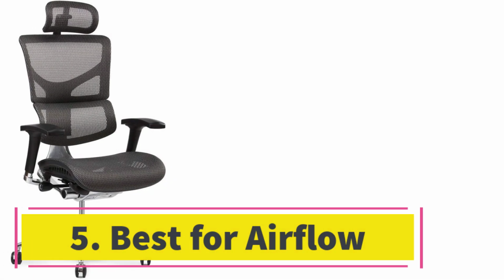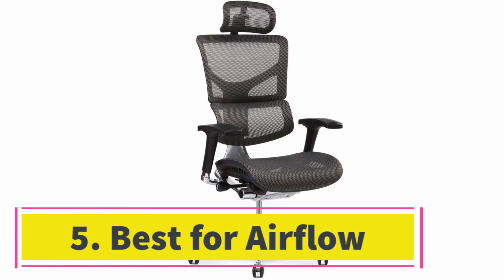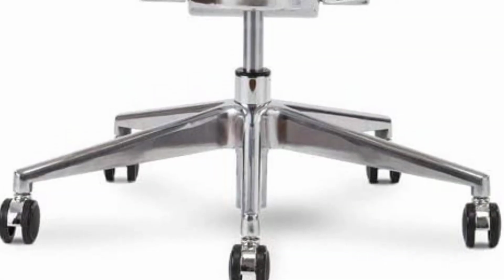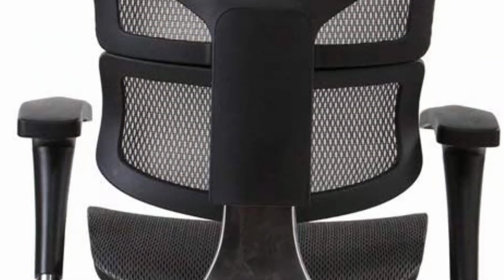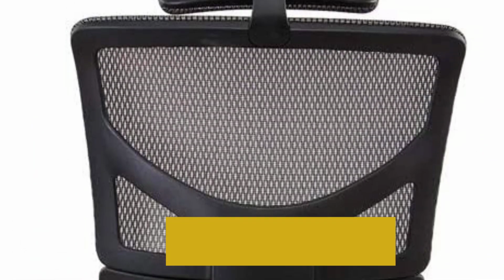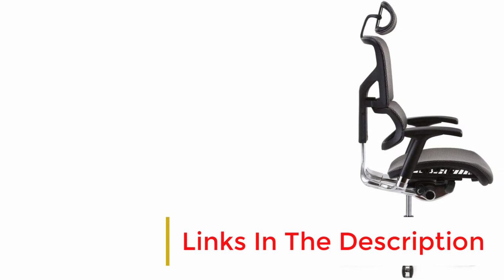Number 5. Best for airflow. No one wants a swampy butt. There, I said it. Thick foam seats often trap your body heat, especially during the hotter months of the year. That's why I like the X chair. It not only has a mesh backrest, but the seat is mesh, too, allowing for excellent airflow. Sitting in it feels like lounging in a hammock.